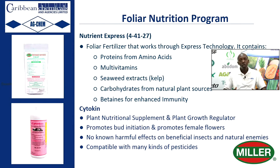And of course, as I mentioned to you in our previous session, you don't want to be providing the plant with biostimulants and not adding nutrients to those mixtures, because what you'll eventually do is stress the plant even further. And so that's the reason we apply Nutrient Express. It contains your proteins and your amino acids, seaweed extract, as well as carbohydrates that are going to be used by the plant to grow and develop.